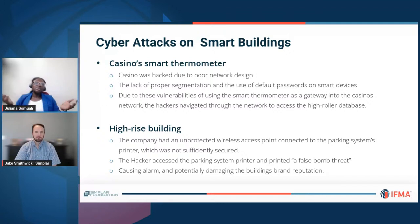I'm sure maybe some of us don't know what that is, but a high roller is a gambler who constantly stakes large amounts of money. So the hackers wanted that data on those people, and they did what they had to do on those names they identified. Finally, high-rise buildings.